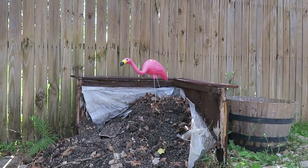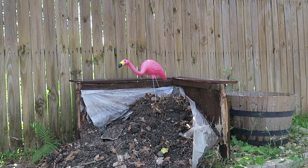Also, this is our flamingo. It doesn't have a name, so if you have any name recommendations, leave them in the comments.